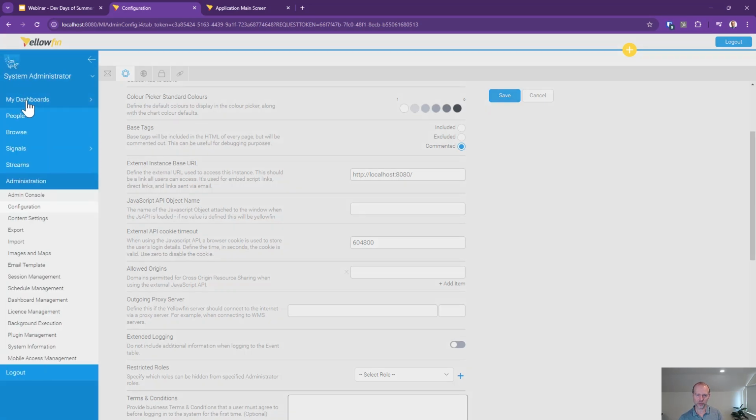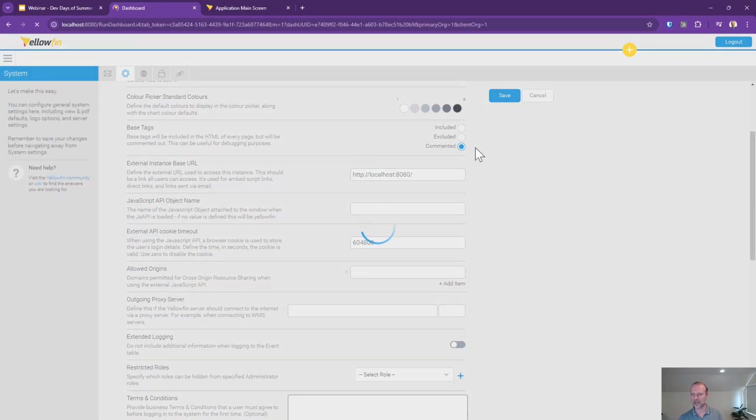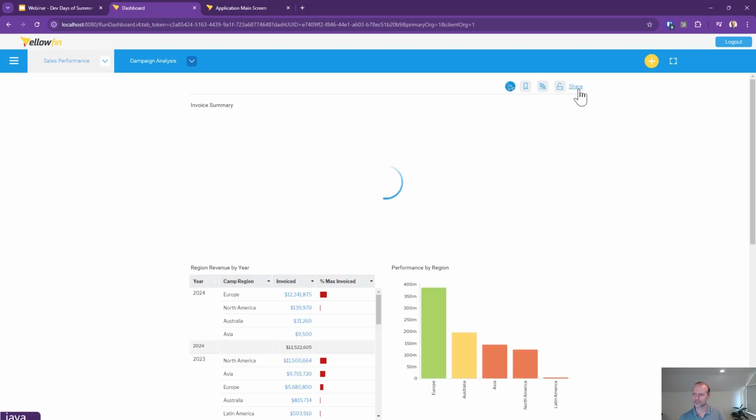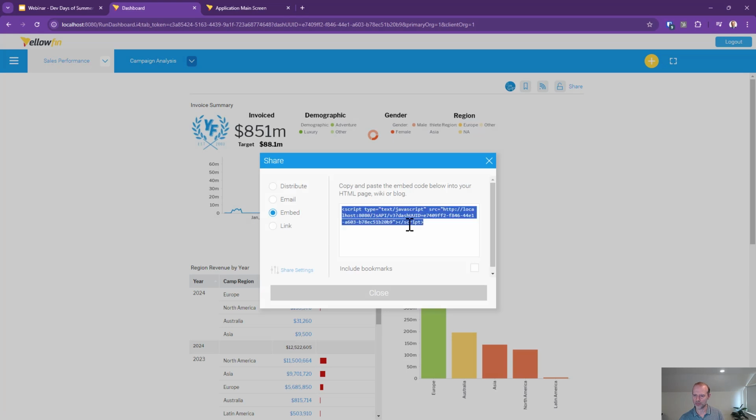But let's go back to the dashboards and just have a look at that once again. We're going to pick up that embed link. There it is. And we're going to copy that.